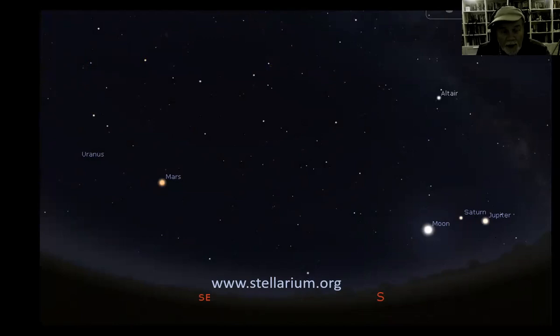The piece of software I'm demonstrating is called Stellarium. Now this is freeware, you can download it if you go to stellarium.org and upload it in your computers, and it's the best way of showing you around the night sky and what is visible.